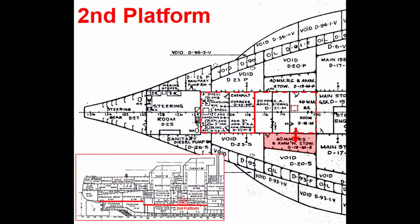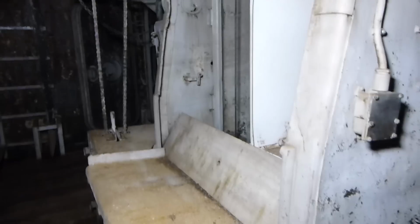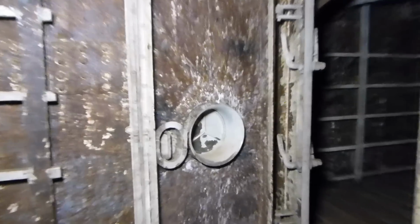We then walk back into D18M to the opposing side of the bulkhead and into yet another 40mm magazine, D19MS. This is D19MS, starboard side, second platform. This is also a 40mm magazine, and we're now looking aft. And this is a modified hoist to carry ammunition up top. And here is a hatch, or a door rather, on the aft side. You can see there is a passing scuttle in the door. And we are now looking forward.